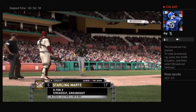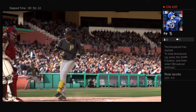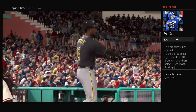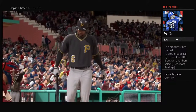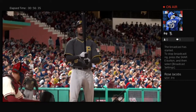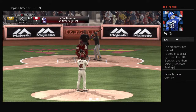Starling Marte will stand in to start things off, as this top of the batting order hasn't found a whole lot of success so far. In fact, just one hit between the 1, 2, 3 hitters combined. So apparently the table setters have not been getting their chores done. Get him down. Cardinals get the bullpen started here as a right-hander's up and warming.